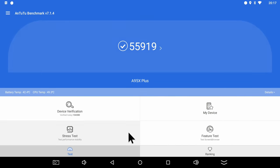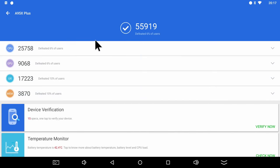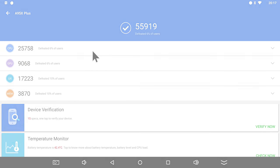Next I have the results of the Antutu benchmark. In this test the A95X Plus scored 55,919, which is a good score, but it's around the same score for other S905X2 boxes on the market. So there's no real difference in this test.